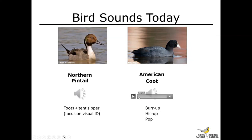The American coot is our friendly little water chicken, very duck-like for a rail species. So lots of popping, raspy calls.